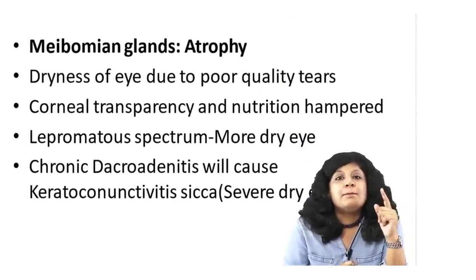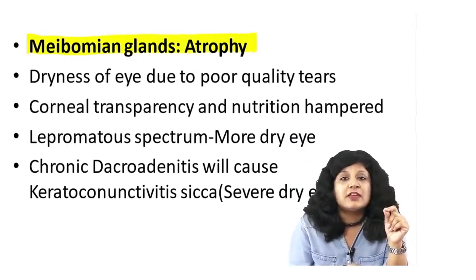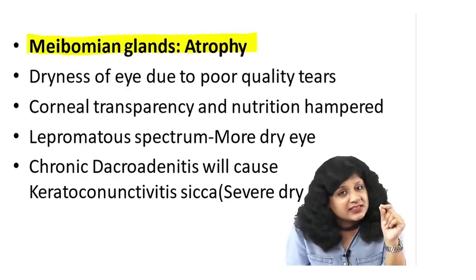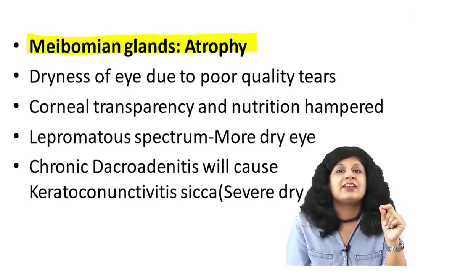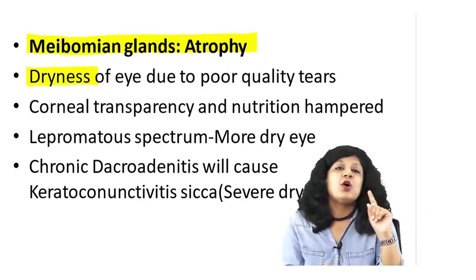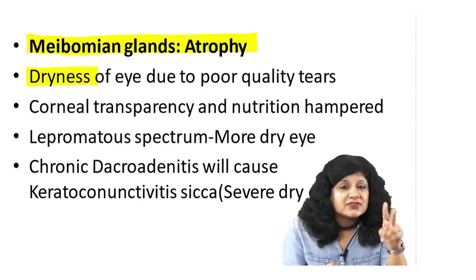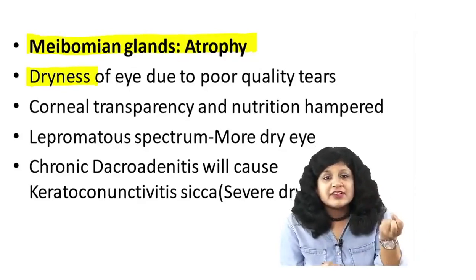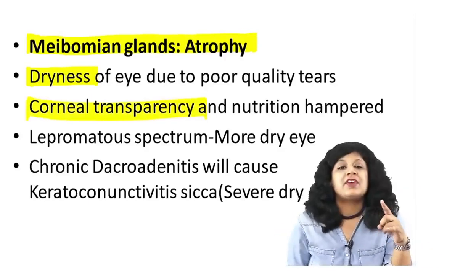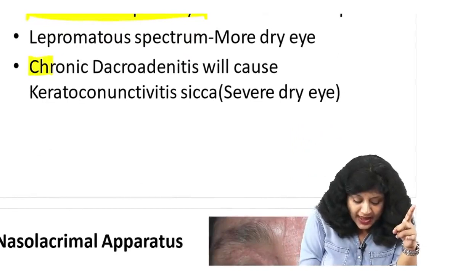Next is your Meibomian gland. Now the Meibomian gland is also getting atrophy. This is a sebaceous gland. So you are not getting the sebaceous secretions. When you are not getting these oily secretions, there will be dryness. So dryness of the eye, or a cause of dry eye, is again Hansen's disease. Now if dryness is there, what will happen? The cornea will not receive the nutrition. When the cornea does not receive the nutrition, there will be a problem with corneal transparency. Yes or no?